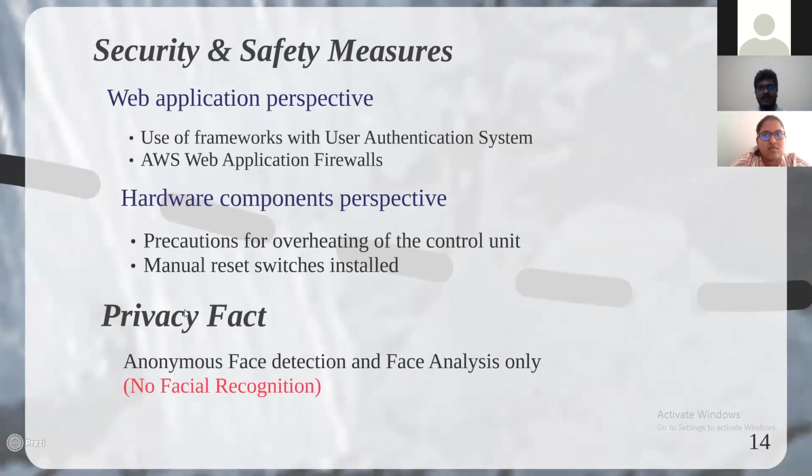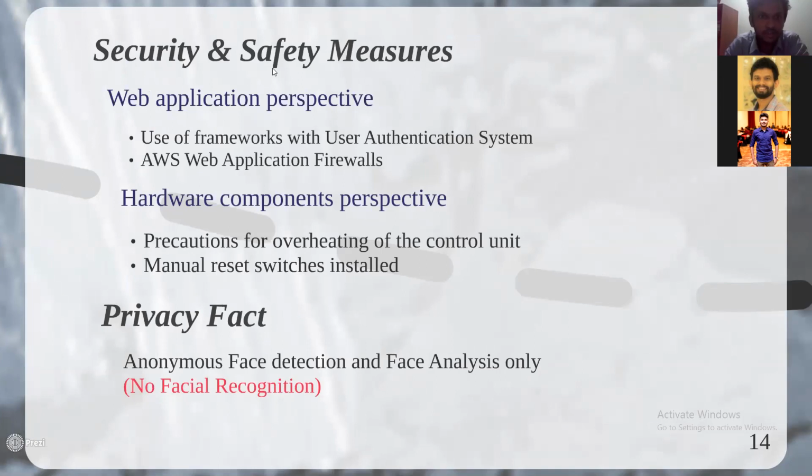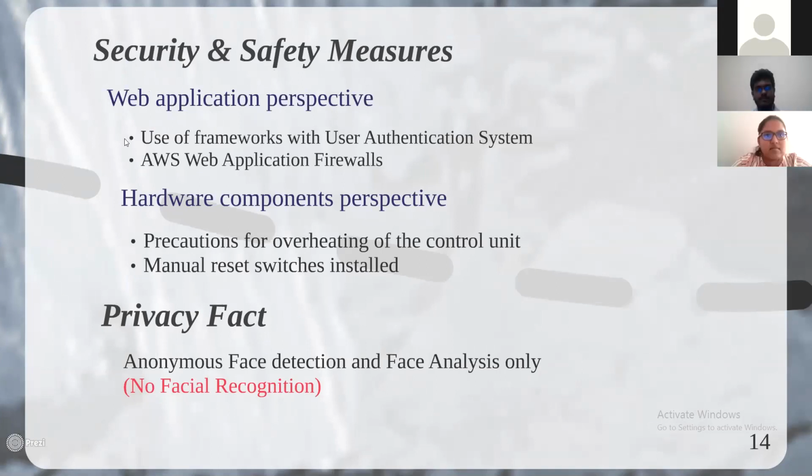Here, while we are using these technologies effectively, another aspect we need to consider is the security and safety measures of our product. When we look at the web application perspective, since we are using the Django framework, it gives us a lot of services, and one of them is the user authentication system, which we need because we are using a user login system. Another safety measure is that we can use the AWS web application firewall so that outsiders can't attack our website.